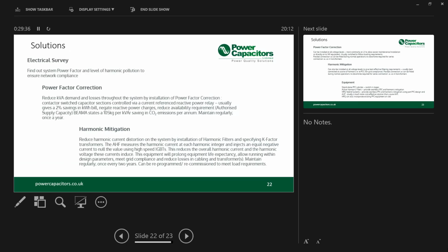Harmonic mitigation uses IGBTs to switch the currents. Basically, it measures the current at each harmonic and then plays it back in antiphase. So it'll inject a current in antiphase to try and cancel it out. This equipment will prolong equipment life expectancy and allow for operation within design parameters, meet grid compliance and reduce losses in cable and transformers. It's quite flexible. You can reprogram it if you have new load to attack different harmonics. So there's a lot more future proofing in that.